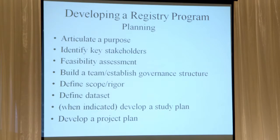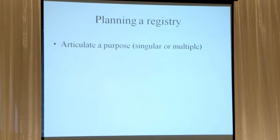If you are really interested in knowing how you operationalize a registry, again, I would suggest that you go to this ARC handbook. But what I'm going to do is touch on these things very briefly, and talk about how these relate to our national registry as an example, so hopefully there will be some context to this. So here are basically the major steps in planning a registry program, and it starts with articulating a purpose, and that can be a singular purpose, it could be multiple, and it just depends on what you're trying to achieve.